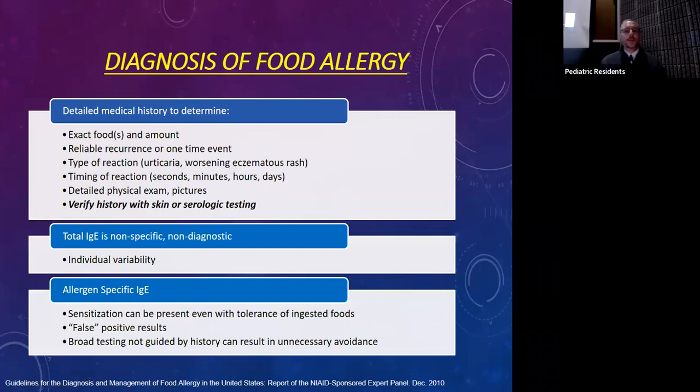So how do we diagnose food allergy? You want to take as detailed a history as you can. There's always an exception, right? If a baby's exclusively breastfed, really it's what mom's history is. But in the case of a non-breastfed baby and a child, you're trying to determine if they have a food allergy, you want to look at the exact food and try to determine the amount. Sometimes there's a dose response.